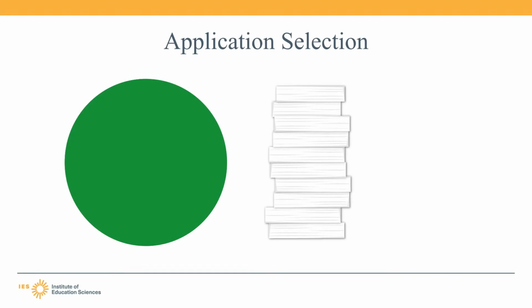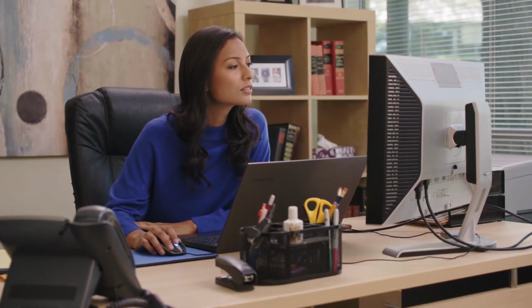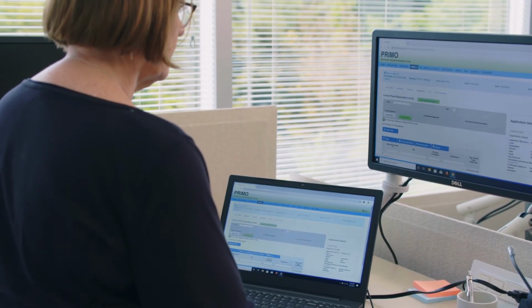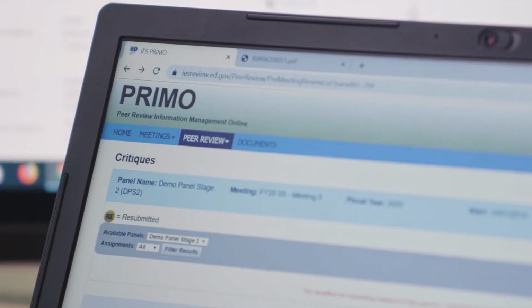For the past few years, IES has received around 1,000 applications. Those that follow all the RFA guidelines move forward into the next stage of review and are assigned to peer review panels for evaluation. Throughout this entire process, IES actively recruits experts in research and practice to participate on peer review panels to carefully and confidentially review, critique, and score these applications. After panel members have been determined and applications have been screened, the applications are sorted to the most appropriate panels for review. This sorting is done based on each application's content and where it might fit best in terms of panel expertise. Now, on to the next stage of review, peer review.